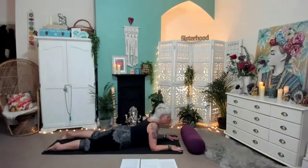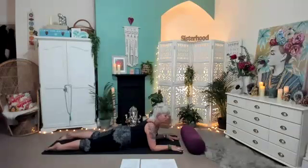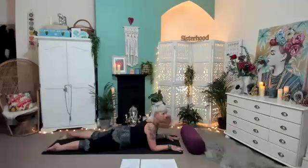I'm going to begin with just a gentle movement to compress and massage the kidneys at the back. So we're going to begin with the head lifted, and then we're going to take a breath in. And then as you breathe out, just gently twist and look down the right side of your body. Again, just as far as you can reach.